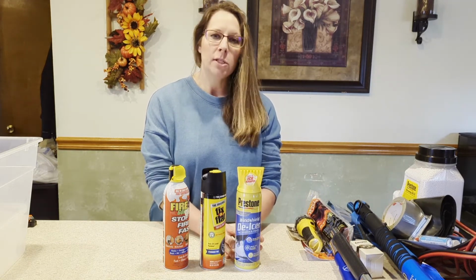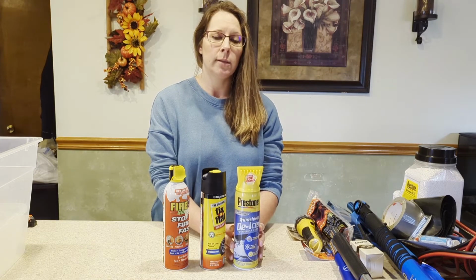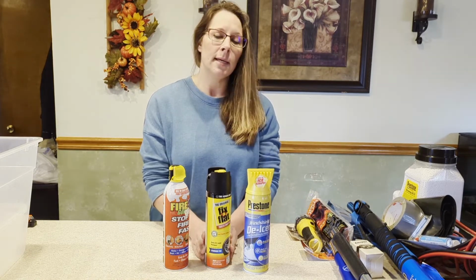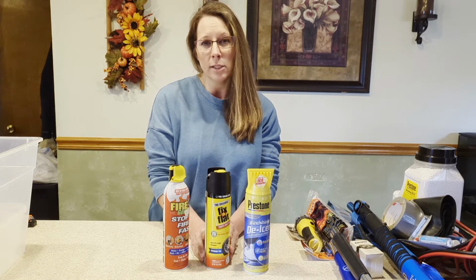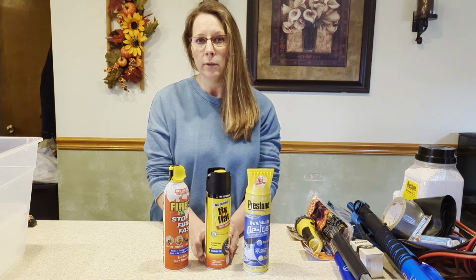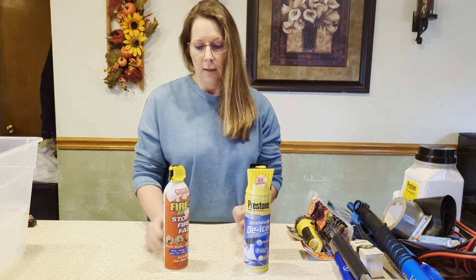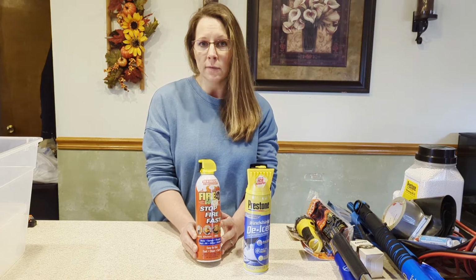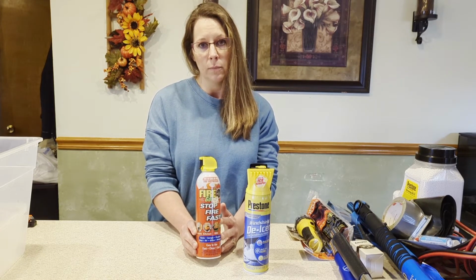One is a windshield de-icer. If you use this windshield de-icer and spray it on your windshield, it makes less work when you're scraping it all off. The next thing is flat tire fixer. You can spray this and it'll at least get you home safely until you're able to go and get your tire repaired. And then this is just a little can that I keep in there for if there is a fire, I have something that I can use quickly to put the fire out.